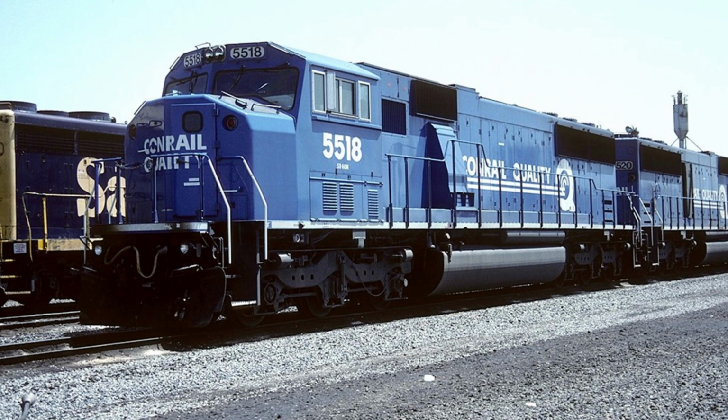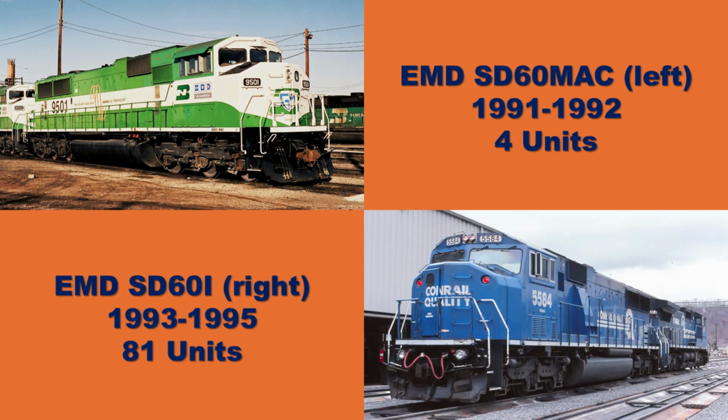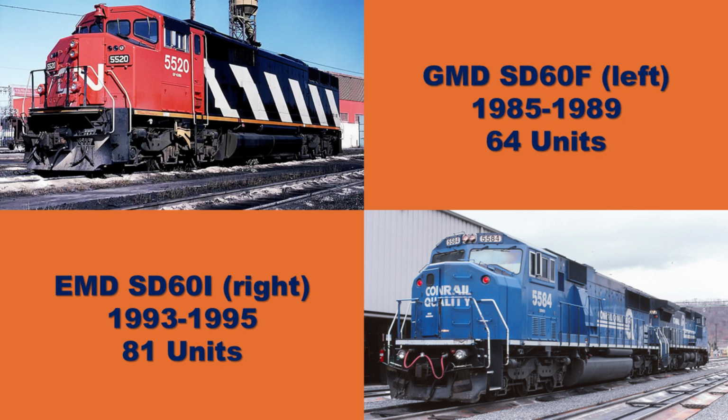Other noteworthy locomotive types include the AC Traction SD60 Mac that served as a testbed on the Burlington Northern, the Conrail SD60i with the isolated cab for noise reduction, and the Canadian National SD60F with the full-width cowl body.